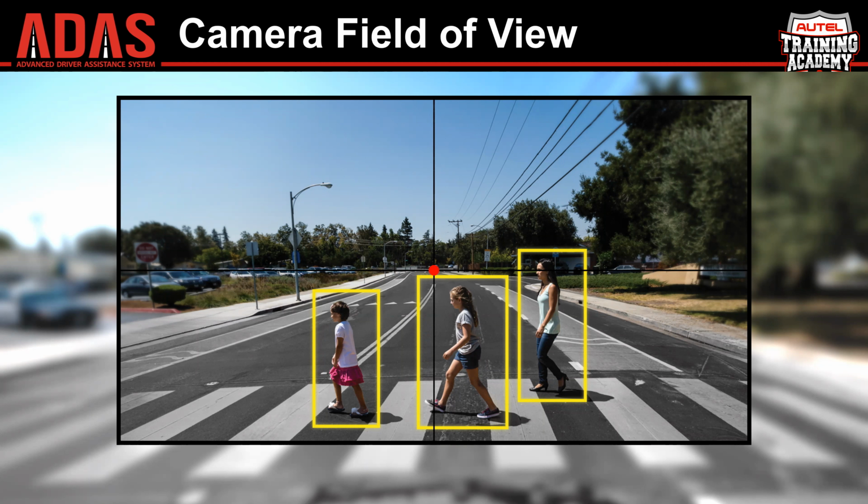Well, the camera has to take in all the information in its field of view and process that. In order to do it accurately, one, it needs to know what its center point is. And the reason it needs to know the center point is the camera needs to be able to adapt for varying road and vehicle conditions. As the vehicle load changes, the tilt or pitch of the camera will change.